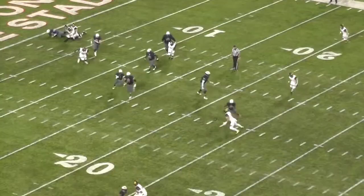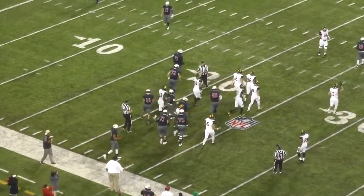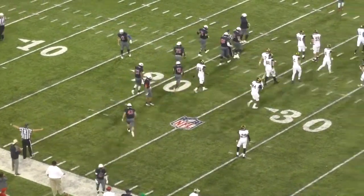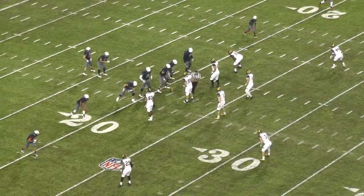Back to live action, Kusi on a little screen play, and I think that's Javon Hilton, and it looked like it was going to go a lot farther, Chris, but they were able to pick up about 7 yards on it. Jalen Christian there on the tackle for Ohio Dominican. Linebackers making a lot of tackles today. Yes, they are.